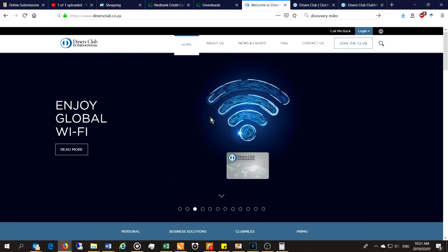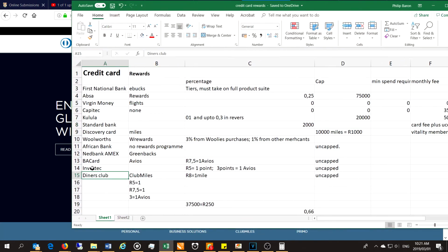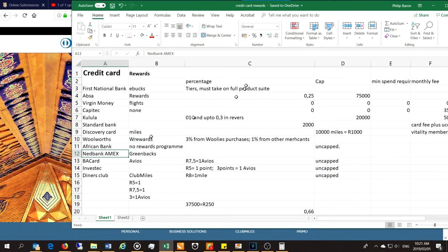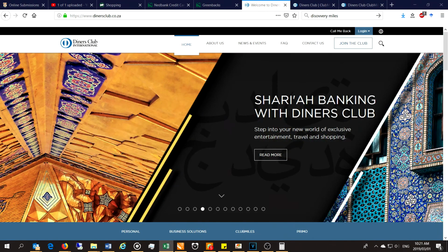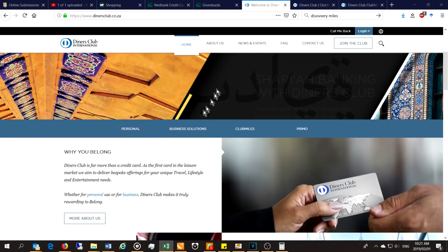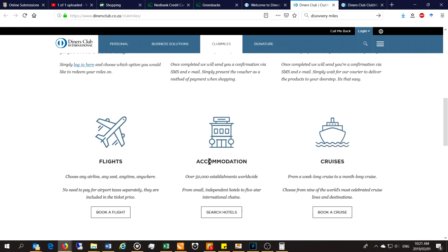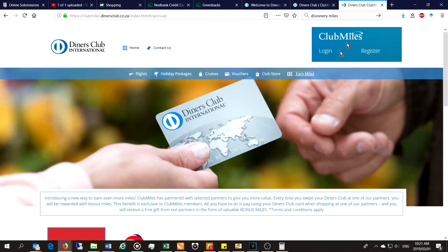And this is also a card that gives uncapped rewards. So this falls into the category of uncapped, which is now the Diners Club, Investec, BA card, and Amex card. And how it works is they've got their own rewards program as well, and they call it Club Miles. Now, they've also got their whole product offering where you can book, they've got a store, holiday packages, vouchers, and so forth. So what is the rate of earning miles?